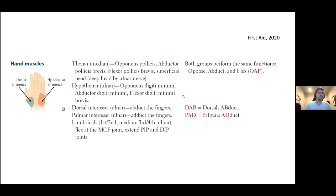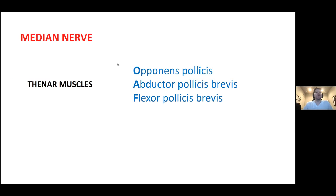We'll talk about it in a second. Right, but if you like First Aid, the sooner you start looking at this, the better. All right, so thenar muscles, right? Under the thumb here, you have the OAF muscles, which all have pollicis in them as well, right? Because pollicis means thumb.